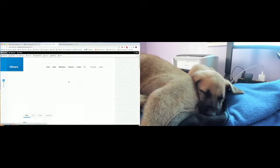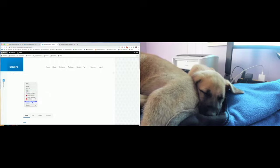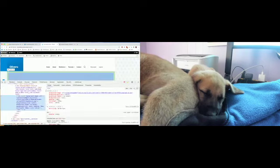We have a hero region up at the top. Normally there's an image up here, but I guess I don't have the image, but there's a hero region. Let me highlight it so you can see where it's at right here.